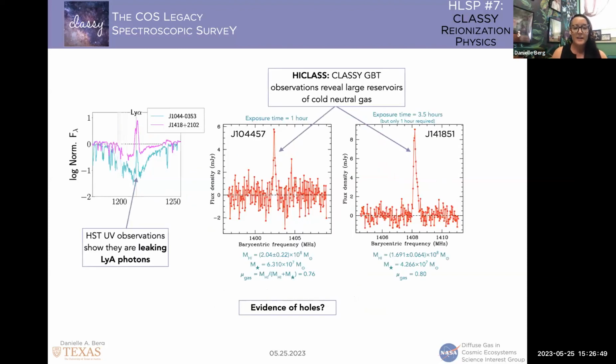Along these same lines, as I mentioned, this blue spectrum on the left here, greenish blue, is that same one that I showed you with that tiny little emission feature, but it's in log space now. So it really blows it up. It's a really deep trough, lots of absorption and a little bit of emission. And so this is piquing our curiosity: is this evidence of holes, of channels of escape for the Lyman alpha?